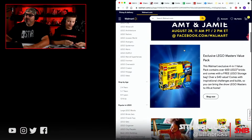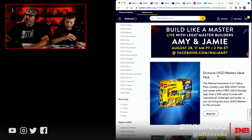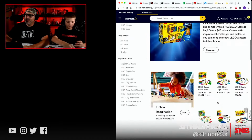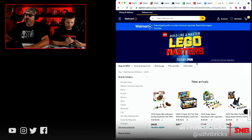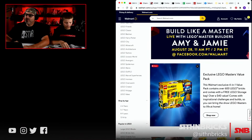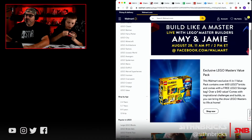My guess is this is probably a promotion for the pack that's underneath it, this exclusive Lego Master Value Pack, but it doesn't say that. But I'm guessing that's what's going to happen. They're going to advertise this set and the various different things you can do with this set. But yeah, that's all it is.